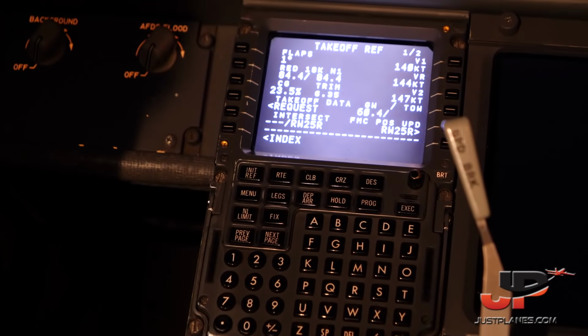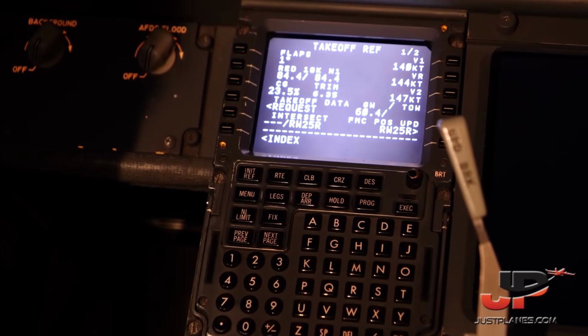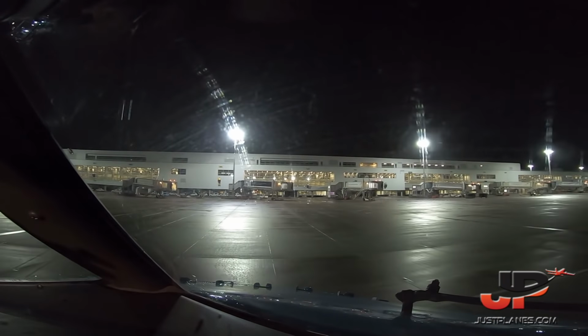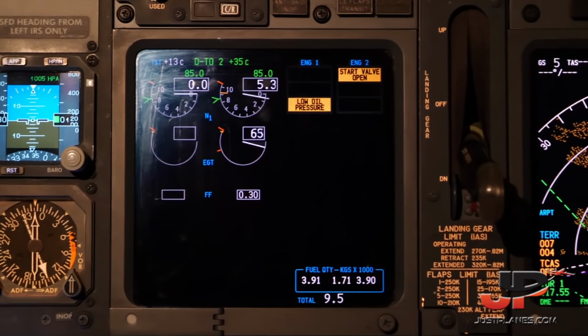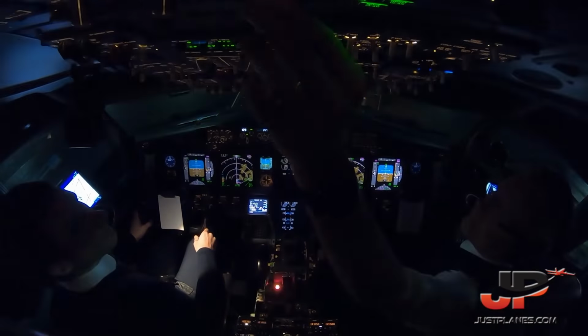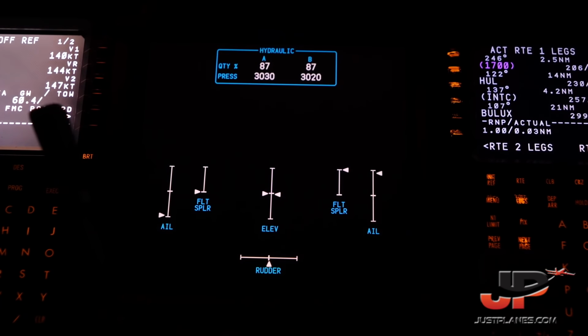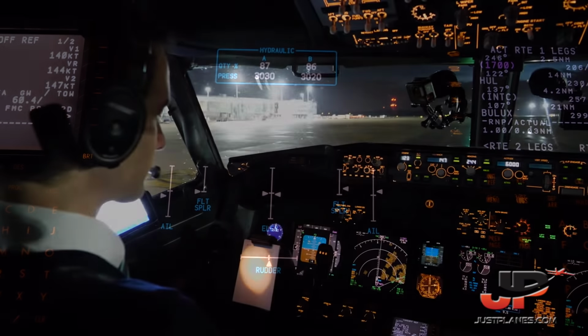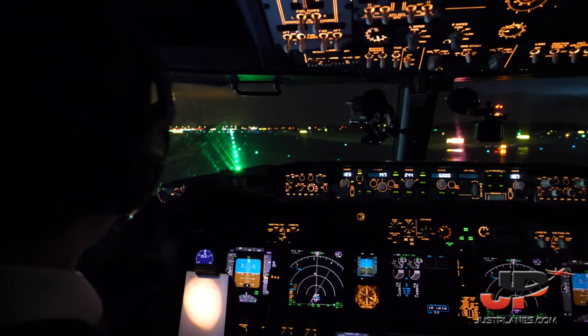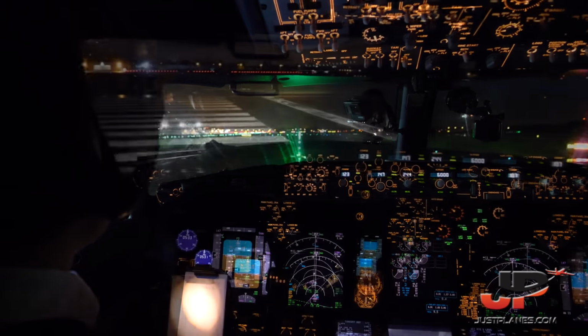V1 140, VR 144, V2 147, checked. Ladies and gentlemen, good morning. My name is Manu van den Bergen, pressure wing captain on board. On behalf of the entire crew, I'd like to welcome you on board of this Boeing 737-700 of TUIfly, destination Tirana and Pristina. Before takeoff checklist, flaps. One green light. Checked. And the stabilizer trim. 6.3 units. Checked. Before takeoff checklist complete.